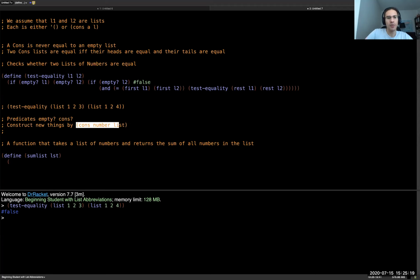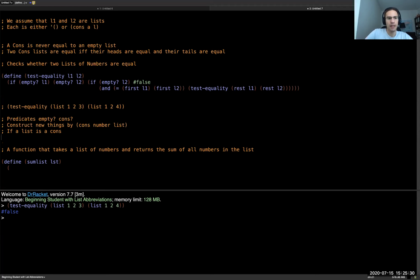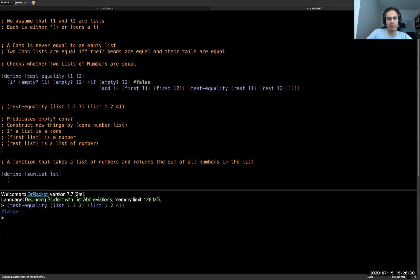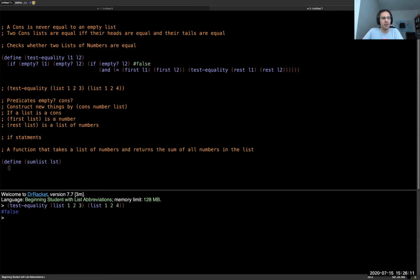But if I want to take lists apart, then if a list is a cons, then I can say first list and rest list. And first list is a number if list is a list of numbers, and rest list is a list of numbers. And I can also write if statements. So those are my ingredients. And now I'd like to write this SumList function. So what do I do?